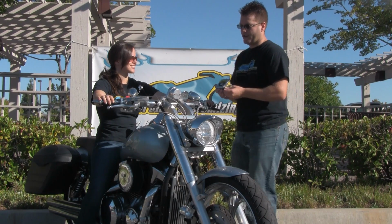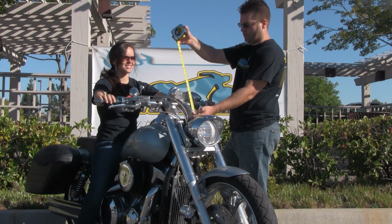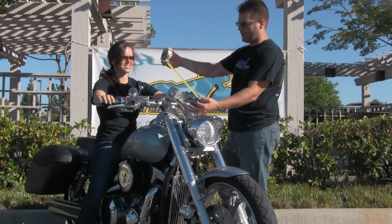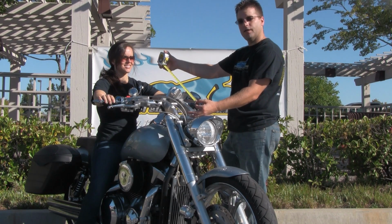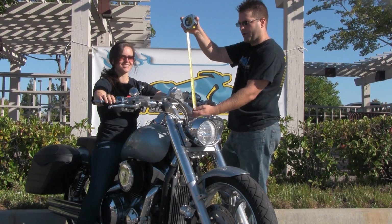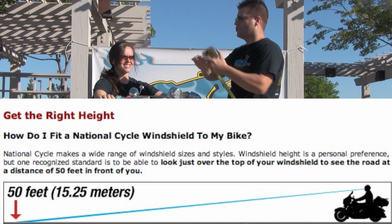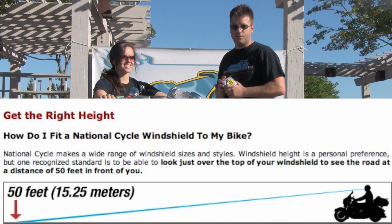So you're going to take a look at what size and style of shield you're going to want. You're going to take a look at the angle that the shield will sit on. If it's a bullet or something of that nature, it's going to be at this angle here. If it's a windshield, it'll be sitting more upright. Then you're going to take a look at where the wind would hit that shield and kind of the trajectory of that wind after it goes over the top of the shield.